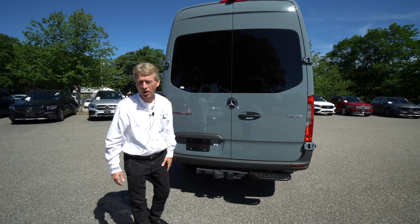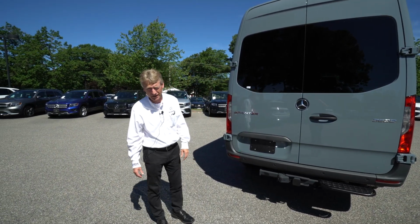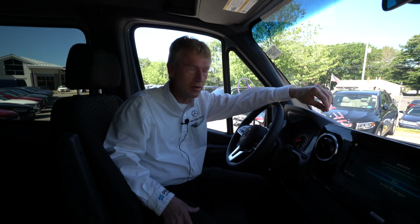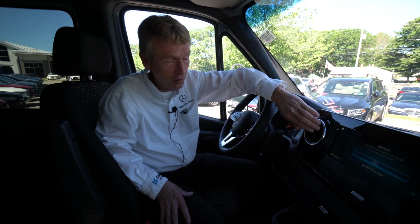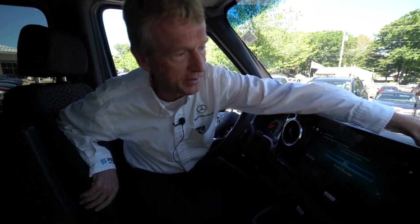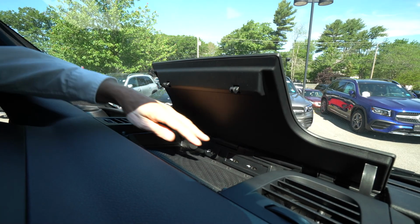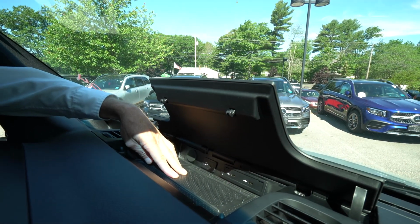So now, Molly, we're going to hop in the cab of the Sprinter van, and I'm going to show you the features in there. Okay, Molly, we're sitting here in the cab of the Sprinter van that I know that you like. The blue-gray color is very nice. I'm going to start out up here on the dash area. So you have your storage compartment right here. Your wireless charging tray is located here.